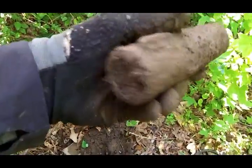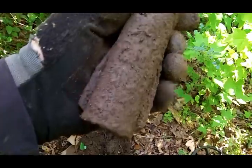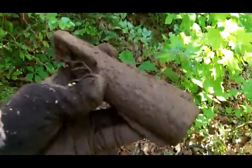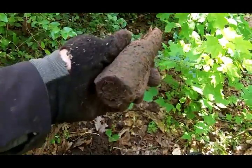All right, let's keep looking. Something from inside the house. I don't know. It has two little wings on it. It's heavy. No telling.